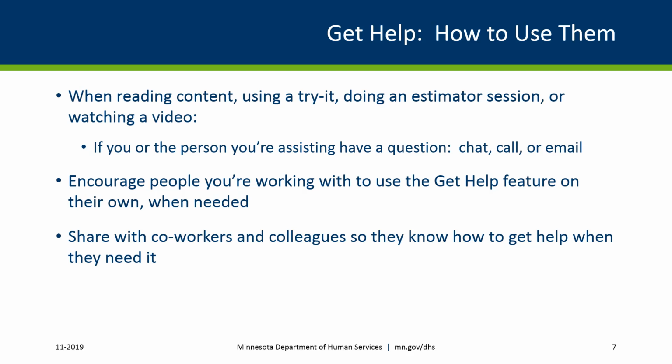Now there are quite a few uses for the Get Help feature, some of which we've already discussed. But let's look at all the possibilities. If you need help navigating the website or have any questions as you're reading through content, using a tool, or watching a video, you can simply chat, call, or email to get help. You have help right at the tip of your fingers. So never feel like you have to guess the answer to a person's questions. You have a team of support ready to help you address any question or fear the person has about benefits and work.